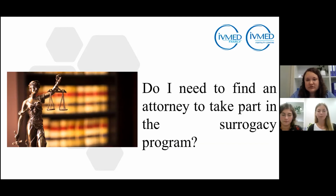And after the childbirth, we help our intended parents arrange the birth certificate, and after that help prepare all the documents for the embassy. Of course, it depends on the country. In some countries, the exit process is easier. In some countries, it's more complicated, but we can arrange that. And if we need some additional legal services, it's also not a big problem. So you don't need to find any attorney to take part in the surrogacy program in Ukraine. All legal services are included in the program.